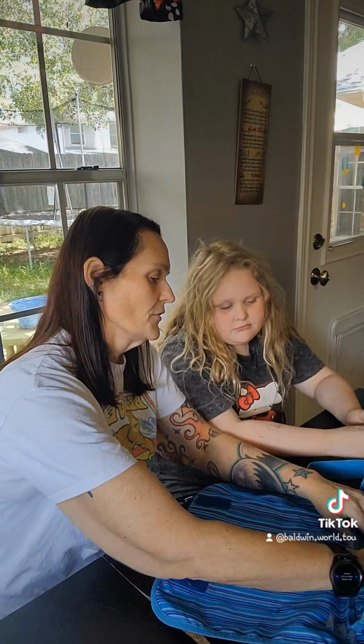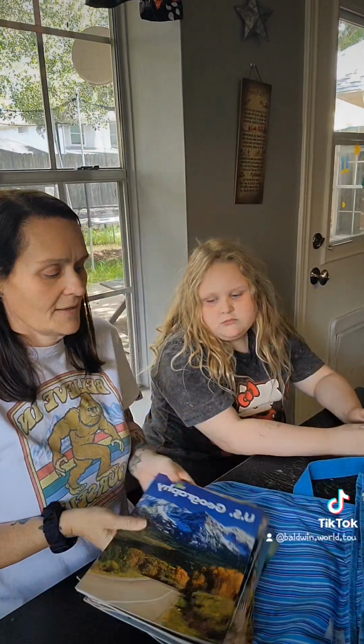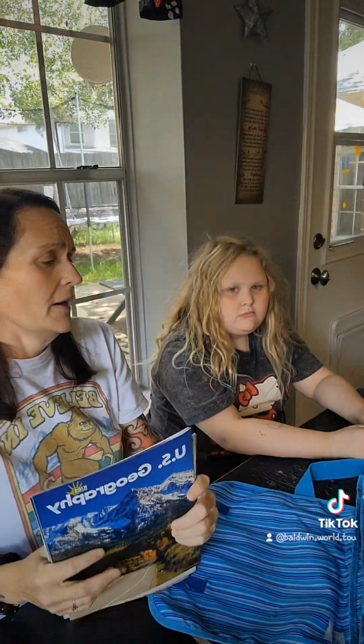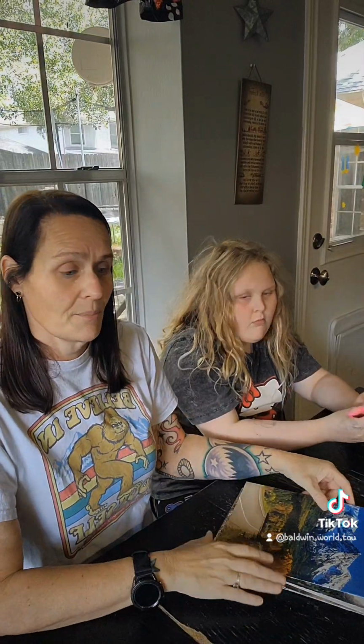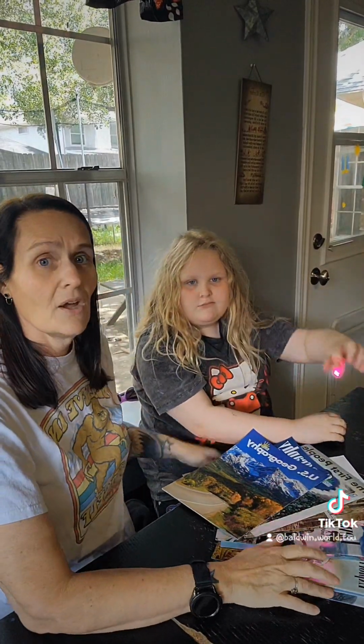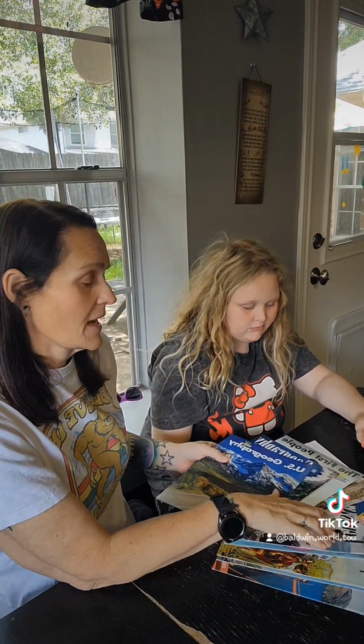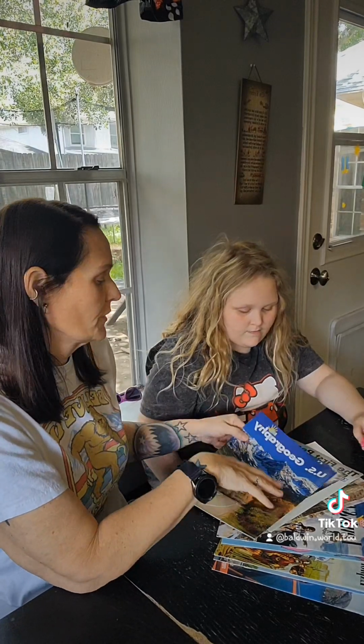And then I also have this amazing thing. I don't know if anybody has ever heard of the Kids Discover stuff. They have a really cool line of magazines, and I'm going to show you a couple of them because we got a box of them, and I chose the ones out of the box that were most appropriate to our road trip.